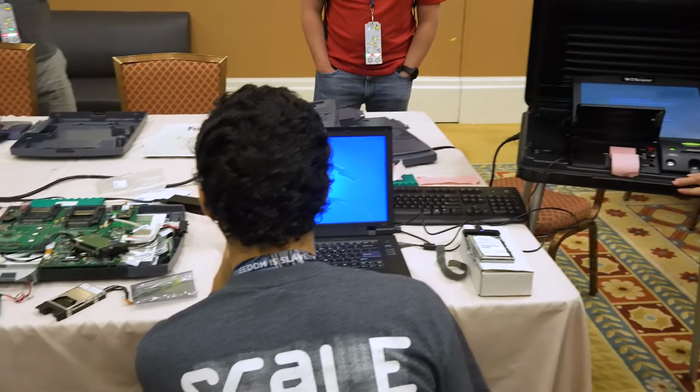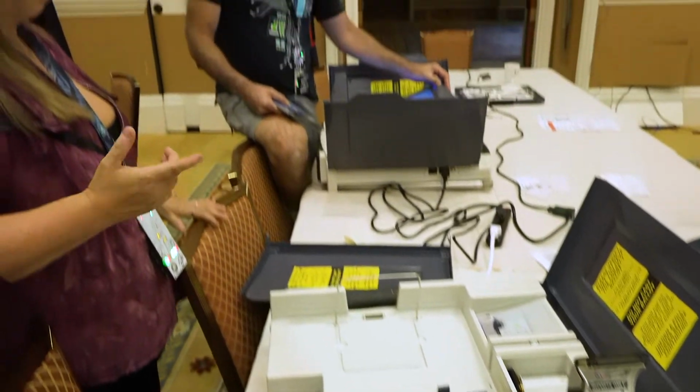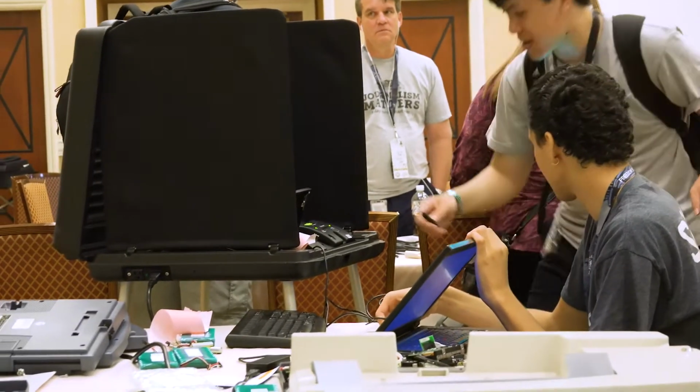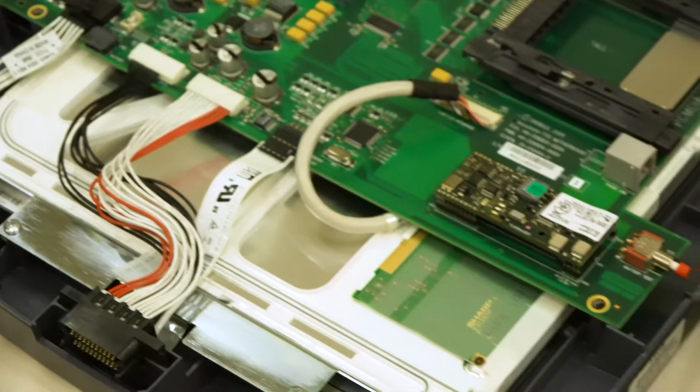Okay, this is the Voting Machine Hacking Village, and this is the second time we've done it here at DEF CON. What we've done is basically brought in the voting equipment, voting machines, electronic poll books, and ballot scanners that are used throughout the United States, and opened it up to give people a chance to look at them, see how they work, take them apart, and replicate and maybe find new vulnerabilities in them.